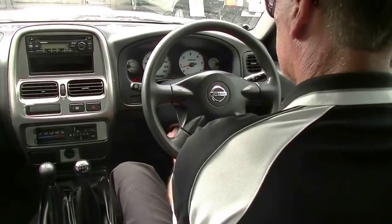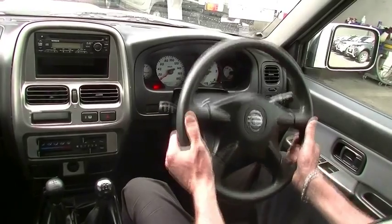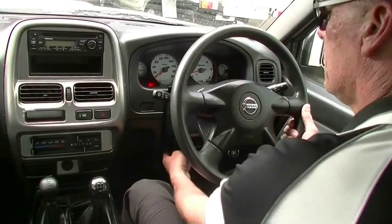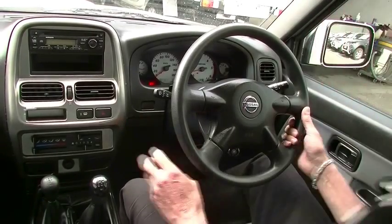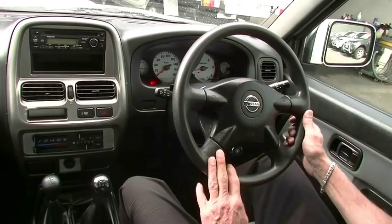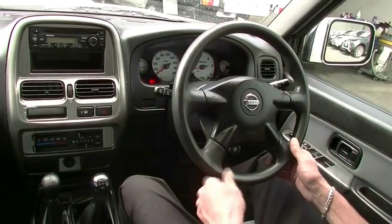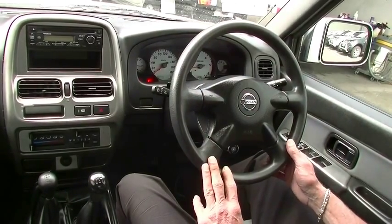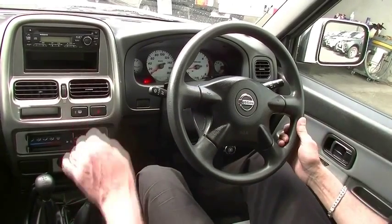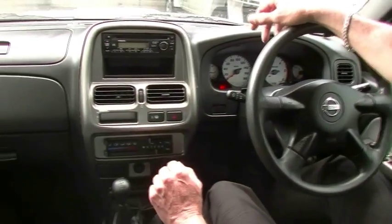We do have an adjustable steering wheel as well in the Navara. Just a matter of releasing the lever on the steering column and setting ourselves up into position, and lock it away. You'll notice it was probably fairly stiff there, so it probably hasn't seen a lot of movement or adjustment during its life. And look at the wear on the steering wheel, or lack of wear. 183,000 k's, and so far, to me, I'd think it's done 100 k's, this car. It presents so well. And the same goes when we move into the centre console section.